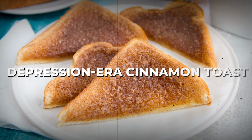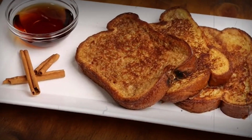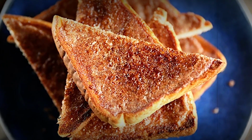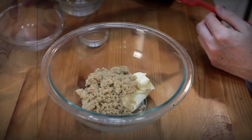Depression-era cinnamon toast. Cinnamon toast was a simple yet beloved breakfast treat during the Great Depression, a quick way to turn everyday bread into something special and comforting. When fresh ingredients were scarce and luxuries few, this sweet, aromatic toast brought a bit of warmth and joy to the morning table without requiring much more than bread, butter, cinnamon, and sugar.